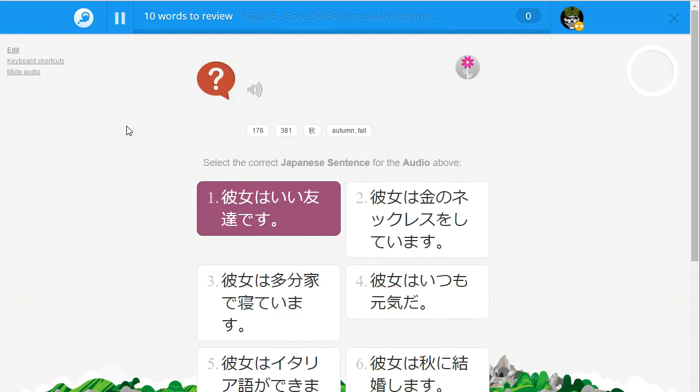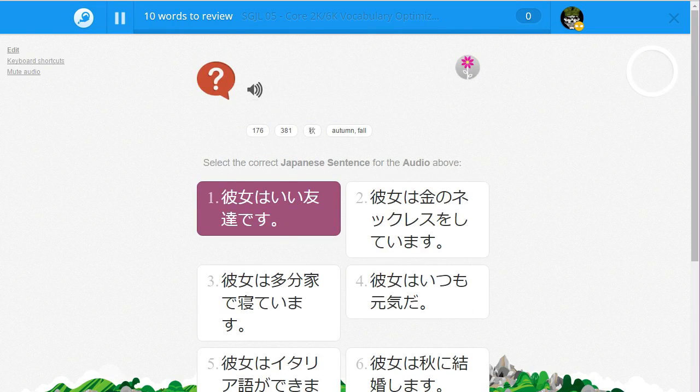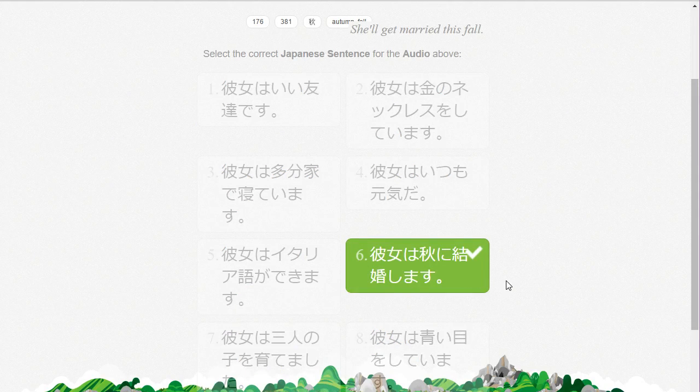I don't think anyone else had it tested this way. With Core 2K, 6K, the sentences are mixed immediately in with the vocabulary; they're not separate things used to test it. So this may have been the first time I tried it this way. It might have been done with iKnow or some other courses, but I wasn't aware of it. 彼女は秋に結婚します. It'll be in the future.